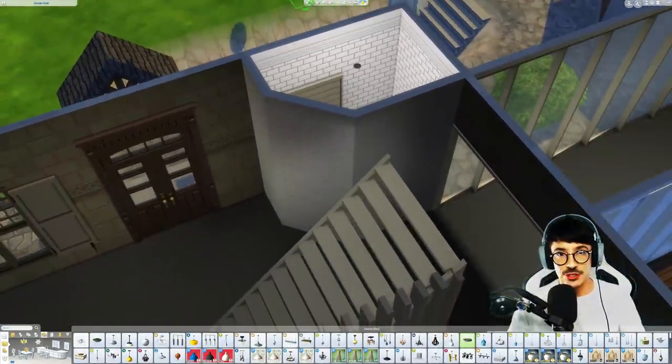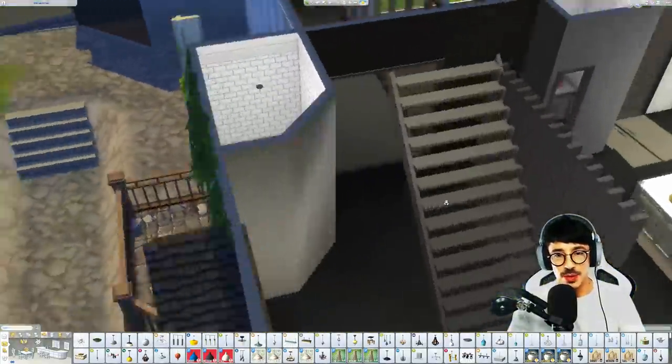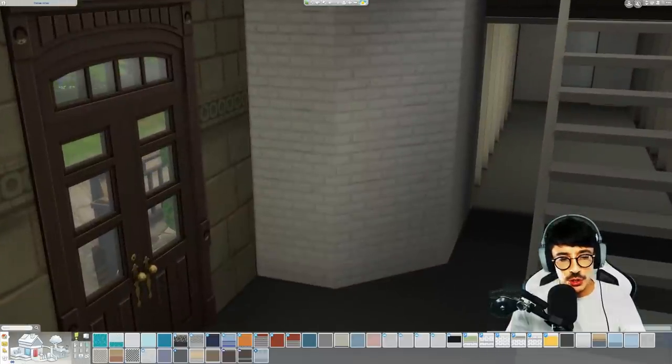And this is just literally like a guest bathroom. So the guests could come down here and have a bath. Well, we'll put the actual shower blocks into sort of en suites and stuff. With the door, I don't want to go too modern with the door.